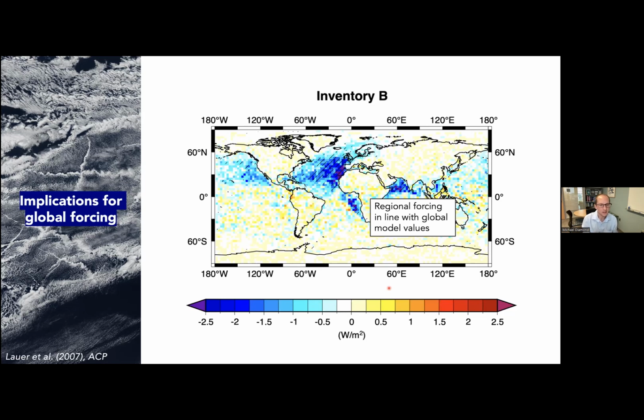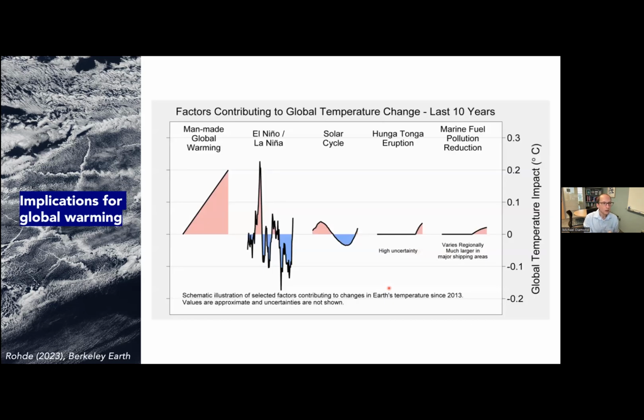And these global model estimates, if you remember from the previous slide, were on the order of 0.1 watt per meter squared global effective shipping. So if we take that about 50% reduction, we're thinking of an order 0.1 watt per meter squared global forcing, but regionally much higher. How does that affect current rates of global warming?